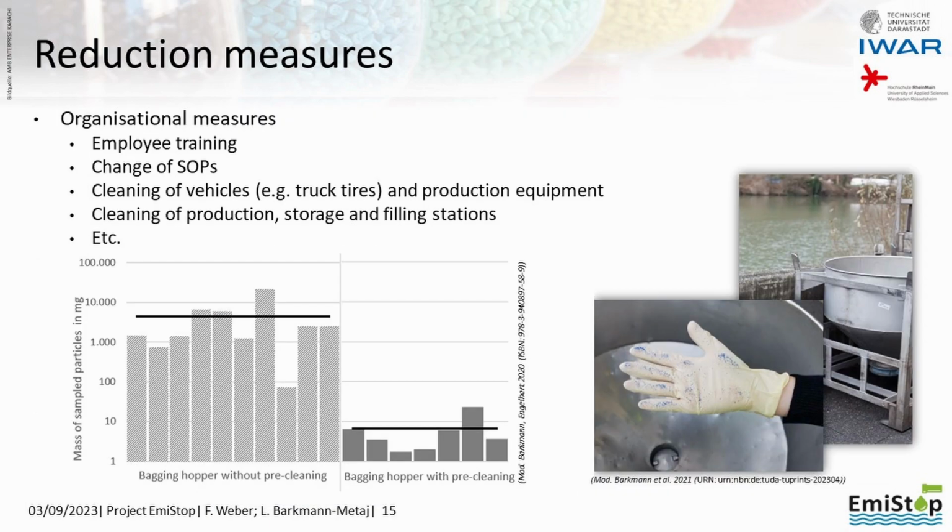Additionally, or in cases where technical measures aren't possible, organizational reduction measures are a very good way to go. And as said, they might not be that effective, but they can be. I will come to this later. Those organizational measures are very individual for each industrial site. Each industrial site has different standard operating procedures, different employee training, etc. We have to train the employees to be sensitized to microplastic losses, and we have to change standard operating procedures. And this might not be easy in the industry.